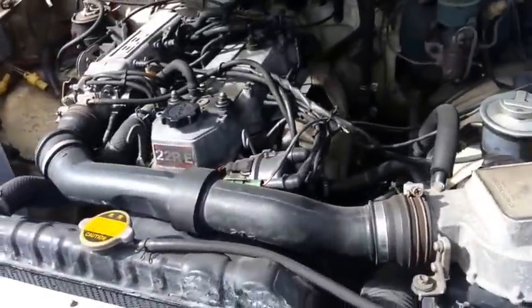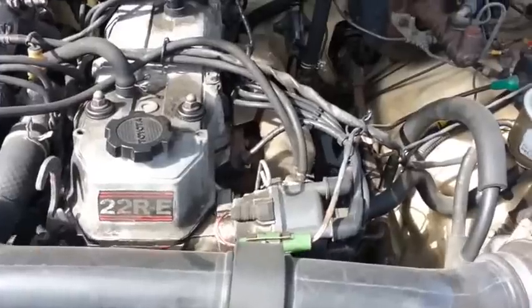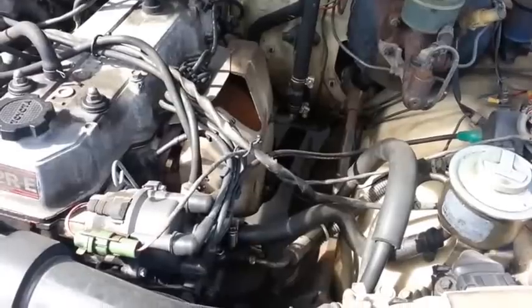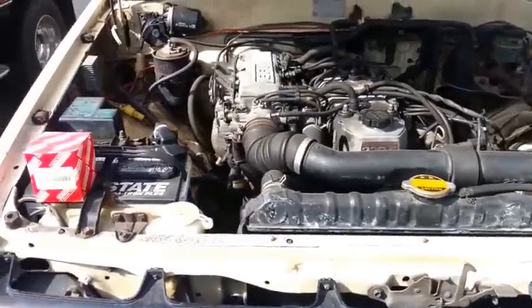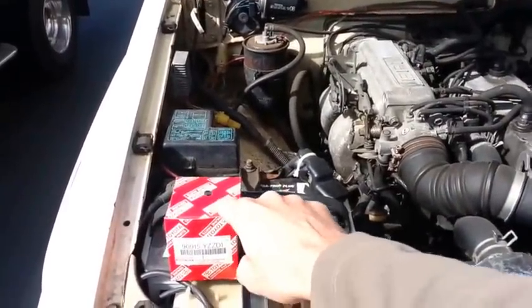Power steering, it does have. And everything else is stock. I wanted to keep everything stock. The engine is stock, the exhaust system is stock. And I've tried to replace parts with original or OEM parts, original factory Toyota parts.